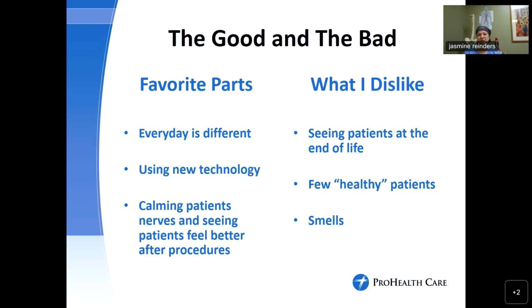And then I love being able to calm a patient's nerves and see a patient feel better after procedures. Patients with us, because they're having a procedure, tend to be quite nervous. It's very nice at the end when you tell them in the beginning that everything's going to be okay. It's not going to be that bad. And when patients tell you this was super easy, and are thankful and they're feeling good, it's very rewarding.